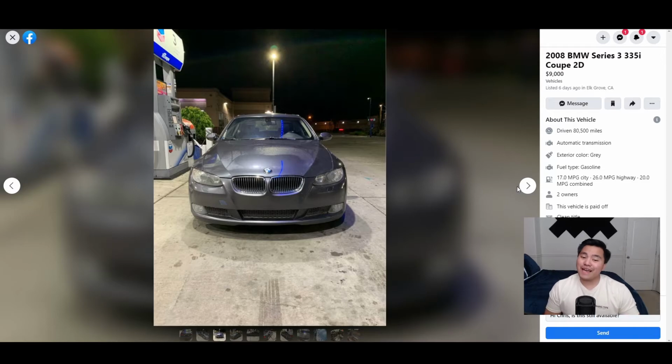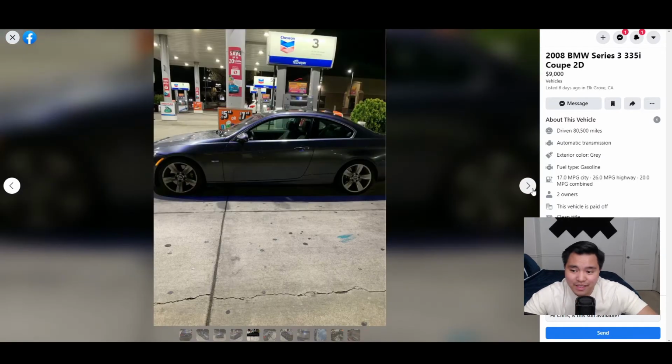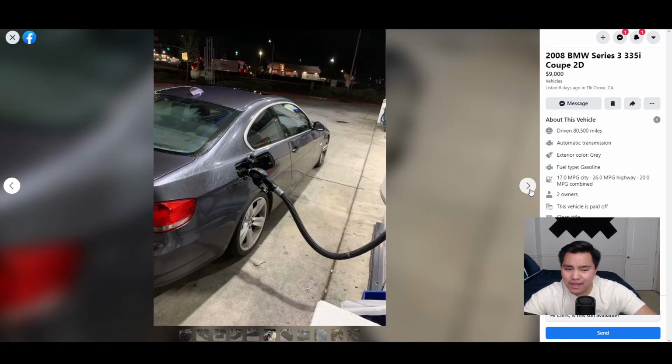And moving on to the last car of my list, which is a 2008 BMW 335i. Now, man oh man, I love this car, and I still really want this car. I personally would probably prefer a white color over a gray or a dark silver because it looks a lot cleaner. But this in particular would definitely do it for me. This one is a dark silver.